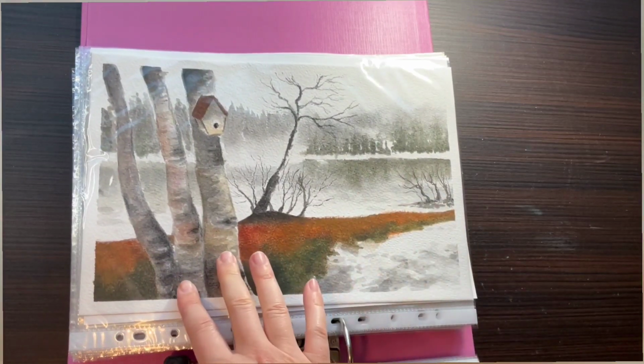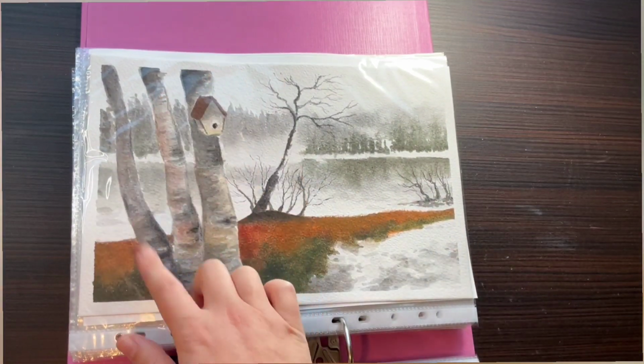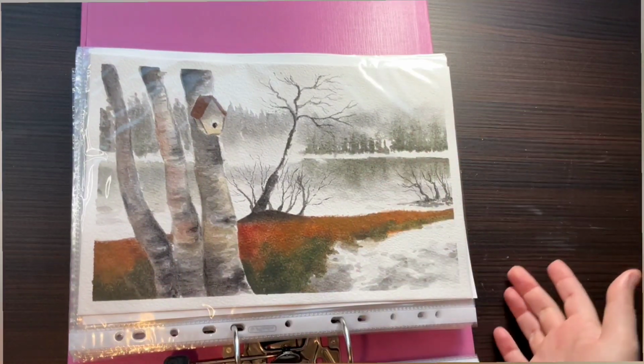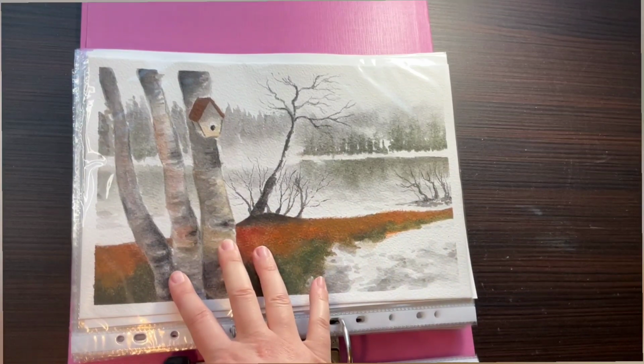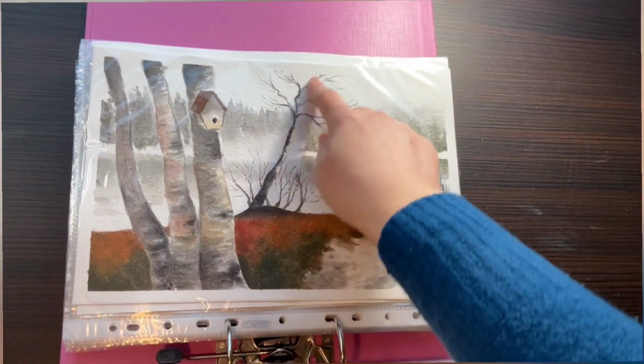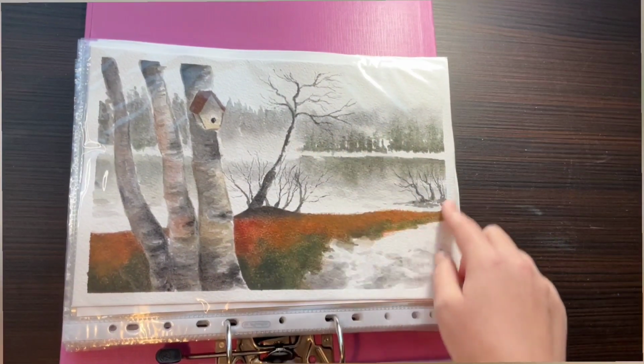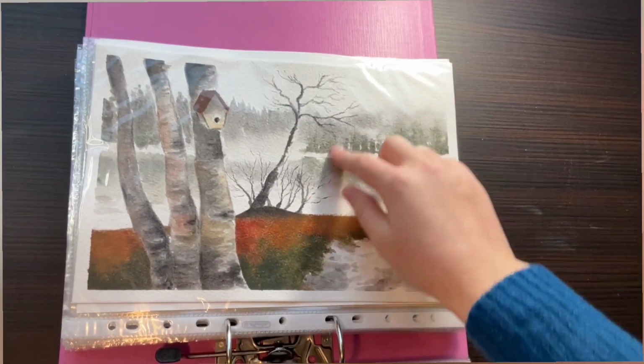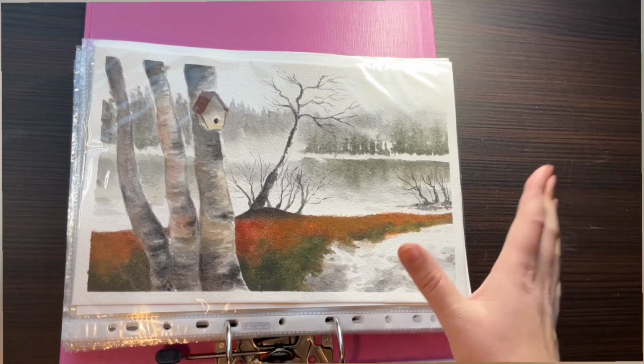I'm not entirely happy with how I painted the trees. It's not very realistic. Not that I'm going for realism necessarily, but I feel like I could have done a better job. But this tree, and especially the background, the right part of the painting, I'm super, super proud of.